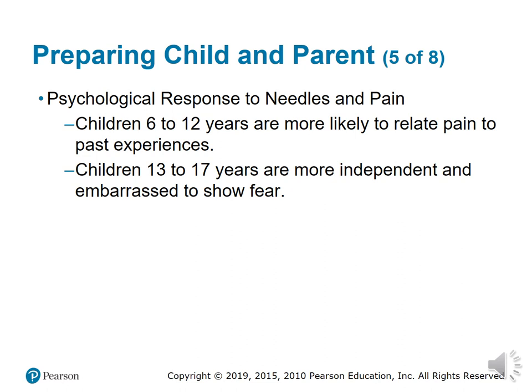Keep them distracted. Talk to them. Don't just let dead air. Dead air to a child is like they're being punished. Talk to them about, especially a 6 to a 12 year old, what's their favorite cartoon? What's their favorite sport? What they like to do? What cartoon they like? What they like to do at school? Do you like school? What school do you go to? Anything to keep their mind off of what you're doing.